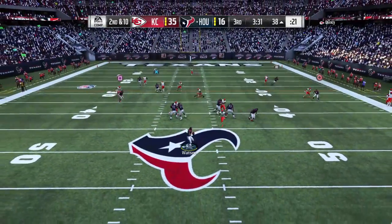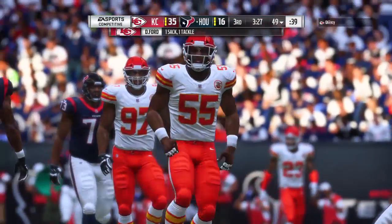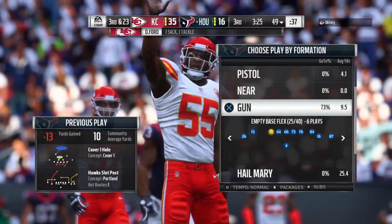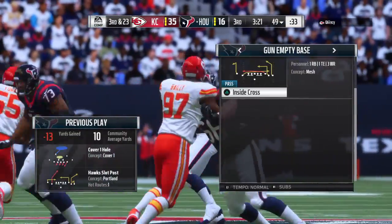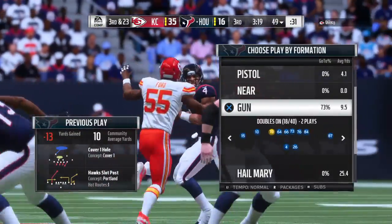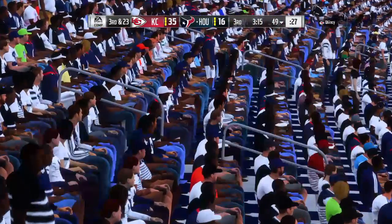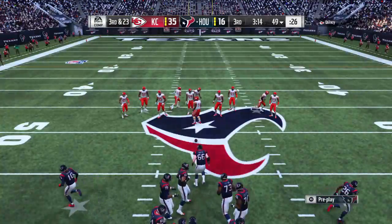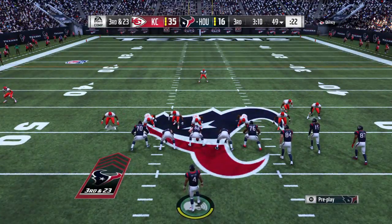On 2nd and 10, Watson. And a big loss here as he's taken down. D. Ford in there to get him for what will be a loss of 13 yards. Gonna need something special here on 3rd and long after that sack. What does Watson have in his arsenal?